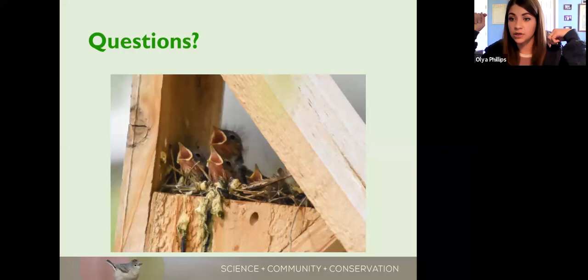But there's some evidence that the nests are reused in some instances. And so I would just say the most important part is to clean it out every year before the breeding season. And that would make sure that they have a fresh start every year.